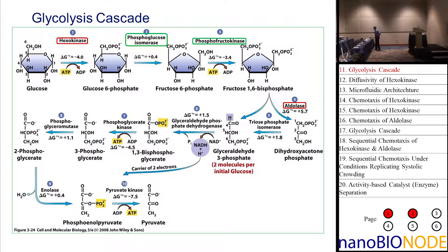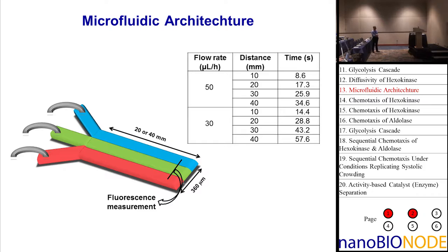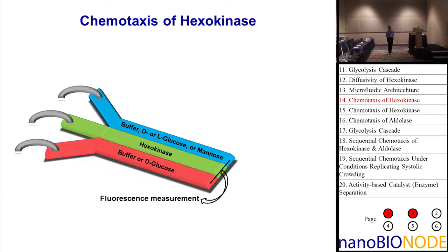So we label these two with a dye. And using a microchannel network, again, we started looking at them. First of all, hexokinase and aldolase both show enhanced diffusion when you have substrate present. And again, it's a substrate-enhanced diffusion. So we have a three-channel microchannel network. We can vary the length and therefore the residence time inside the microchannel. The first set of experiments involved hexokinase, and we have either buffer or D-glucose here, and buffer, L-glucose, or mannose here. L-glucose is not a substrate. It's got the wrong isomer. Mannose binds more strongly than D-glucose to hexokinase, but turns over more slowly.